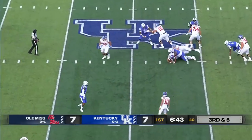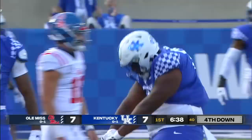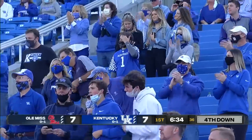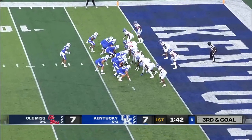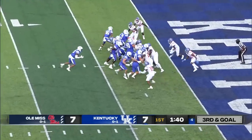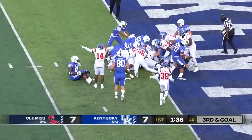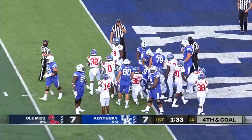Fake to Plumlee this time. Corral from a muddy pocket will slip down as Marquand McCall finished him off. Wildcat formation with A.J. Rose. He fumbled the football last time they tried this. They try it again, and Rose moving the pile to the goal line. Touchdown.